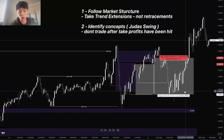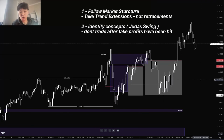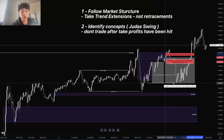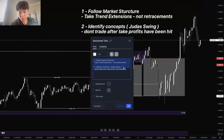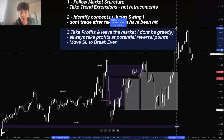So I definitely could have secured profits, definitely could have made money, but I don't know, maybe I just got greedy. I saw the big 4-hour fair value gap. I saw the way better risk to reward. So I wanted to target that instead of following the plan. So yeah, third thing, take profits and leave the markets.